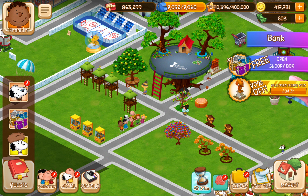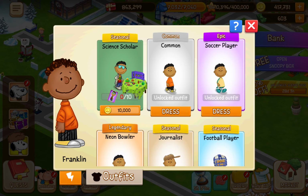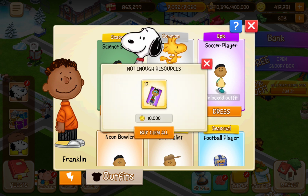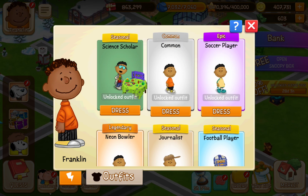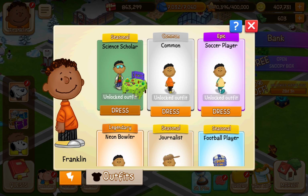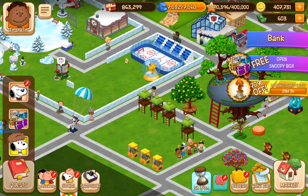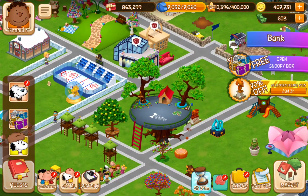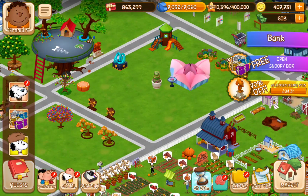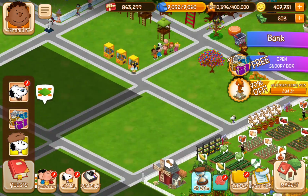But with that being said, Franklin is one of our characters who gets the buy of outfit. So we're going to have him rocking his science gear. And I believe they said Sally also gets the science gear, so let's go find her. And then we're going to get into missions.